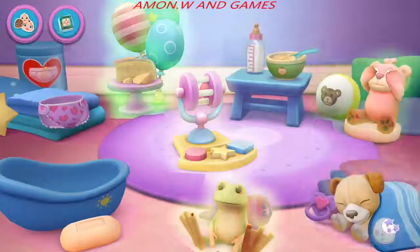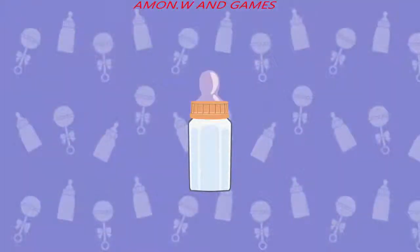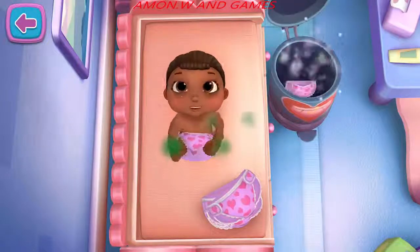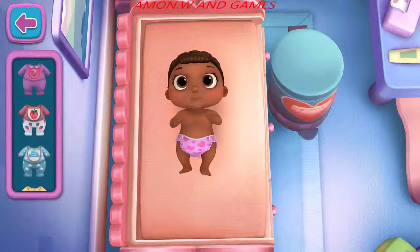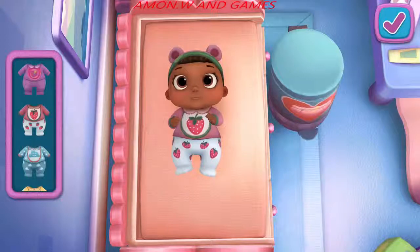Tap an activity to get started. What would time for a new diaper? Tap to begin changing or drag a new outfit onto your baby doll to try a new look. Tap here if you're ready to move on or play more with changing your baby doll.